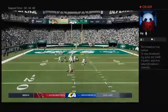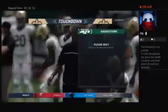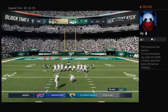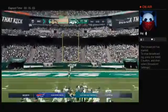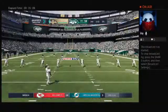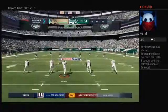From the gun, Mooney. And it's caught. And he is into the end zone. Touchdown, New Orleans. Latavius Murray, his first touchdown on the year. And the Saints just continue to roll. The kick, and he knocks it through. Makes the score Saints 49, Jets 14. Morstead out now following the touchdown to kick.